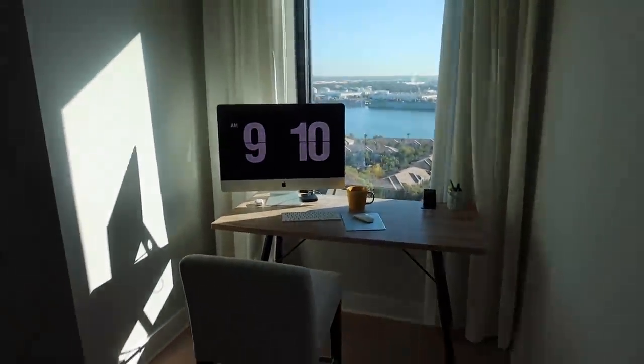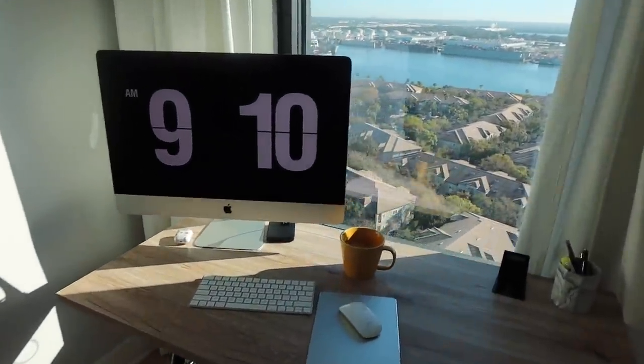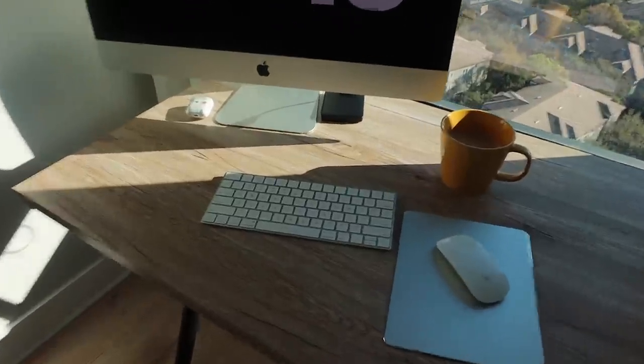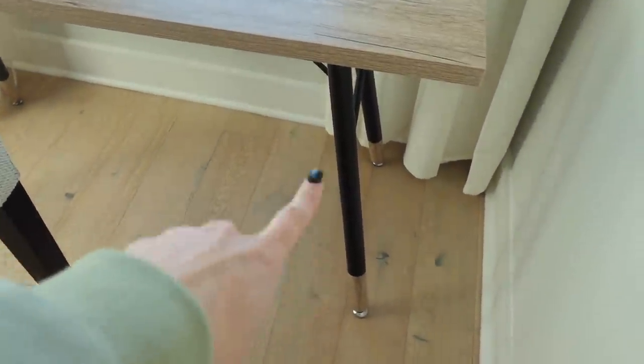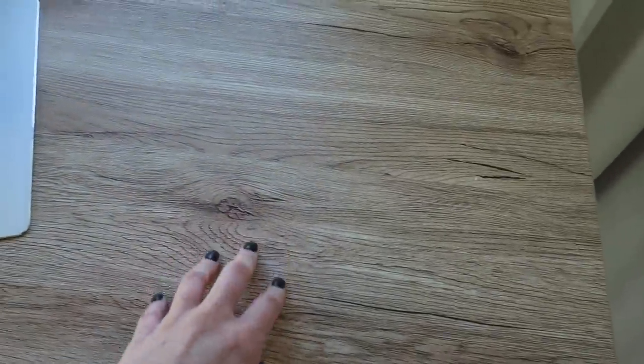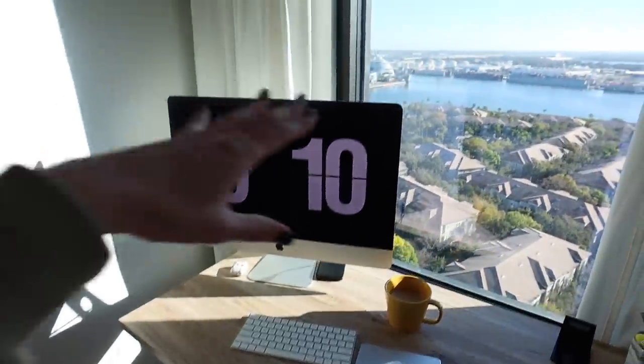So here she is. I love it. I can finally look out at my view. Like I said, the actual desk is from Amazon. It's really, really nice. The legs are really nice. It's very simplistic. I love the lighter wood color. Put my desk here so I can look out onto the water.